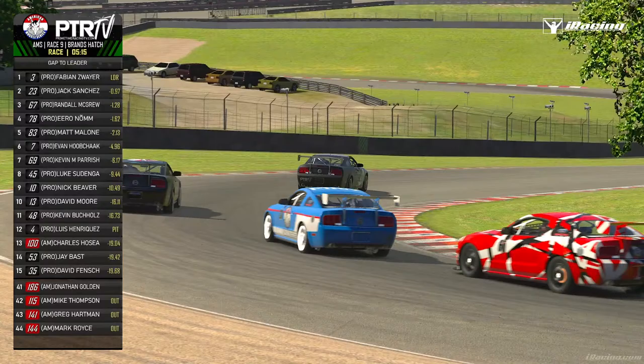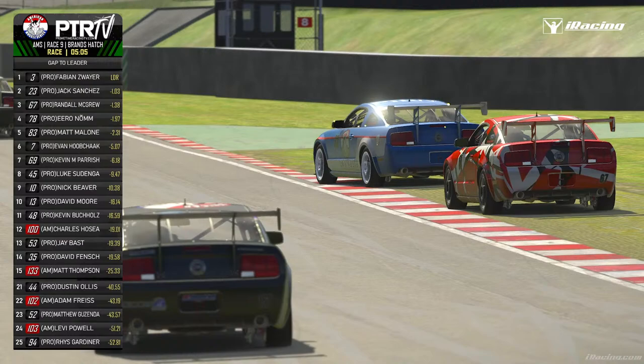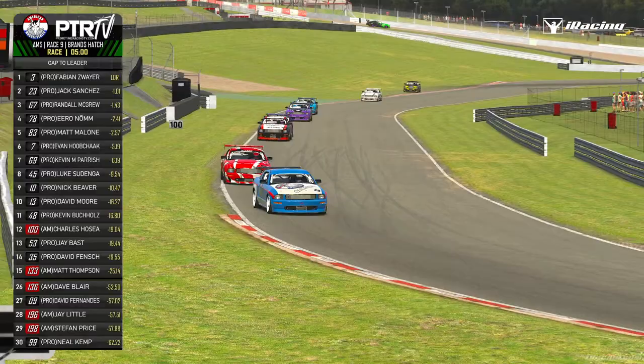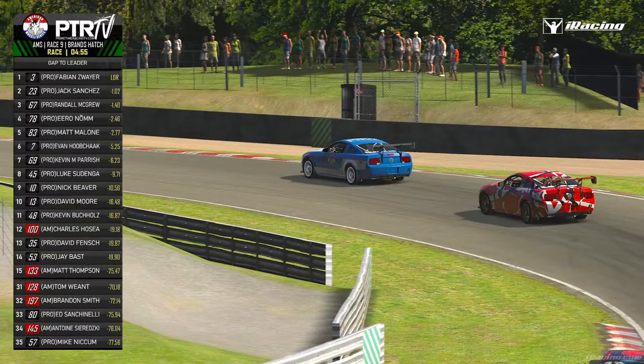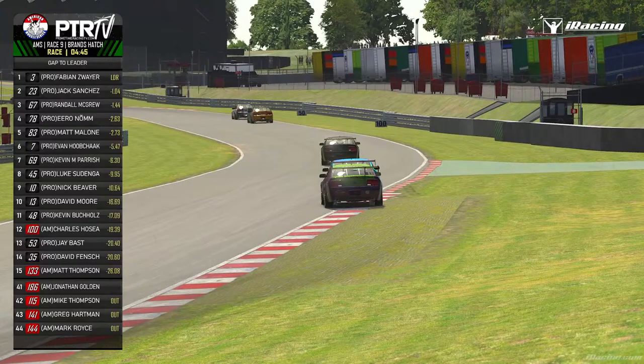That's Brockway getting out of the way of our leader, Fabian Zweier. Remember, he won the fuel race at Belle Isle, and he is going to try to hang on for about 4 more laps and do it here at Brands Hatch. Yeah, that lead is fading, though. It was 1.4 seconds. Now it's going to be 1 second exactly, and Jack Sanchez trying to reel him in. Now, if Mr. McGrew gets back up there and starts fighting again, that might help Fabian pull out to another gap, but right now everything's single file, so we'll see what happens there.